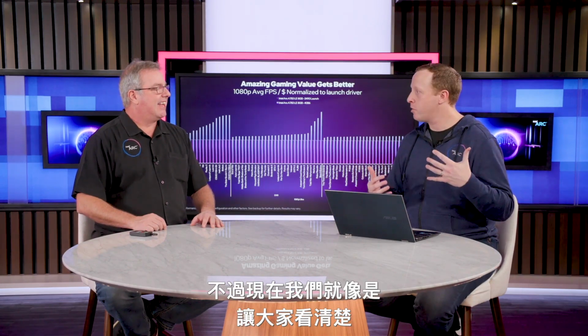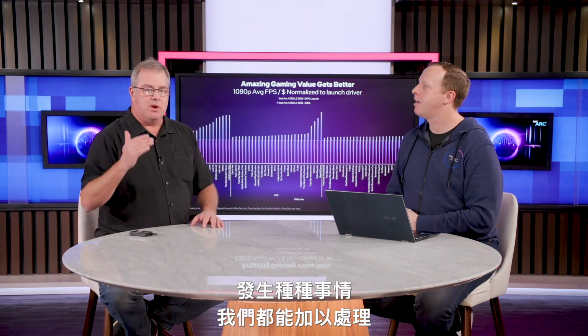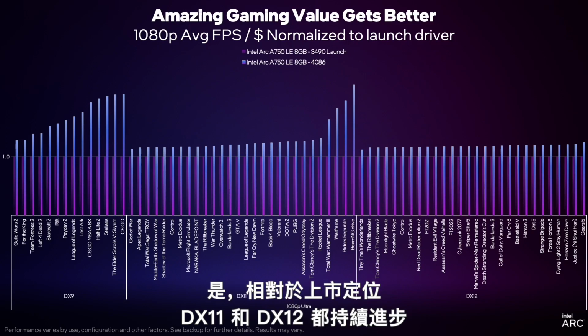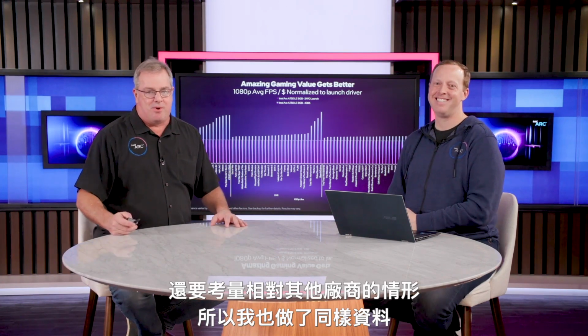Now we're saying, hey, look at what the software team is delivering. This is just one of those things I love about Intel. When we have something like that happen, we can get on it, right? So that's happened on DX9. But you can also see DX11 is improving. Yes, DX11 and DX12 are all increasing and improving relative to our launch position. And now it's not just about us. We've got to consider where we are relative to everybody else.